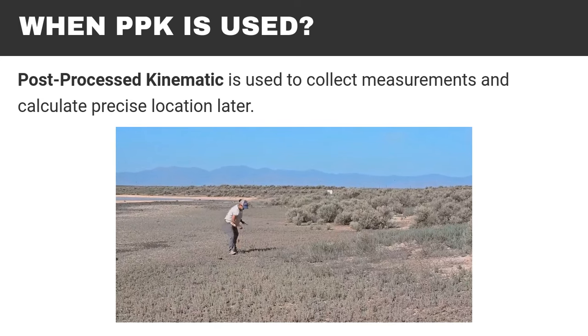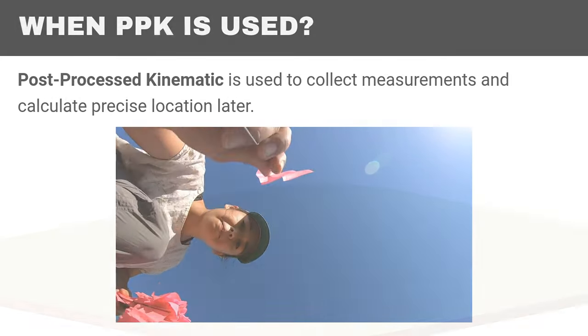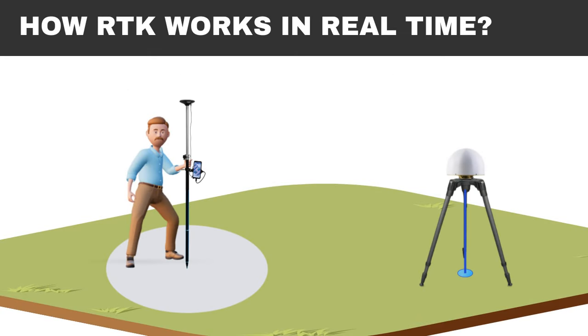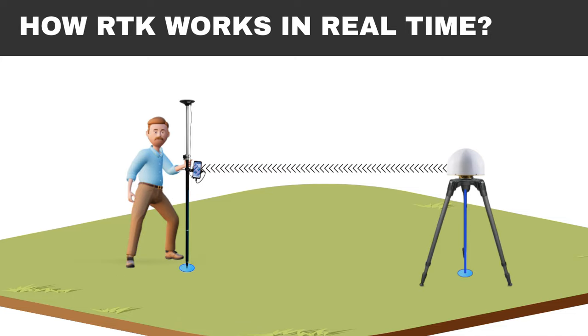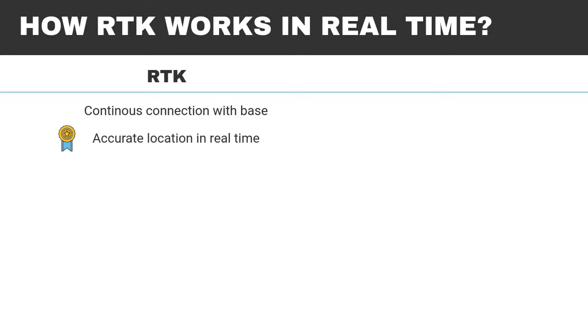Now let's find out which method is right for you, along with the requirements for each. RTK is used to get precise position in real time. The base station sends real-time corrections to the rover, enabling centimeter-accurate positioning when you are surveying or mapping. For RTK, you always need continuous communication between base and rover to maintain accurate location in real time.